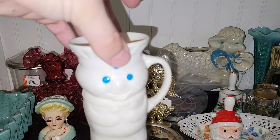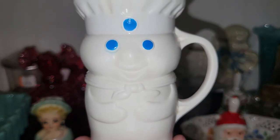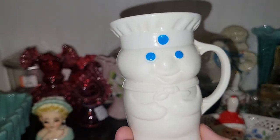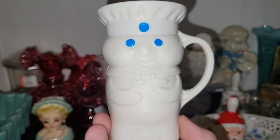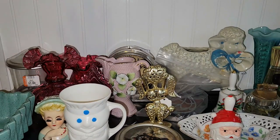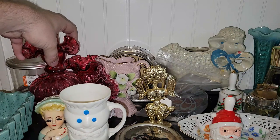I did find a 1979 Pillsbury Doughboy cup. I had to take a magic eraser to it because it was filthy, filthy. But look how nice it cleaned up. These were absolutely fantastic finds.